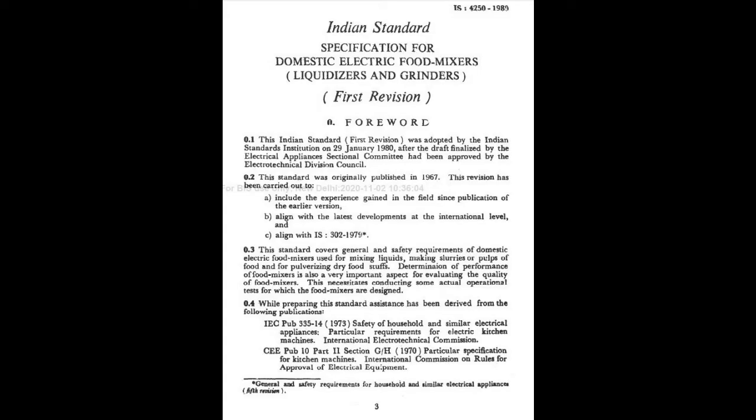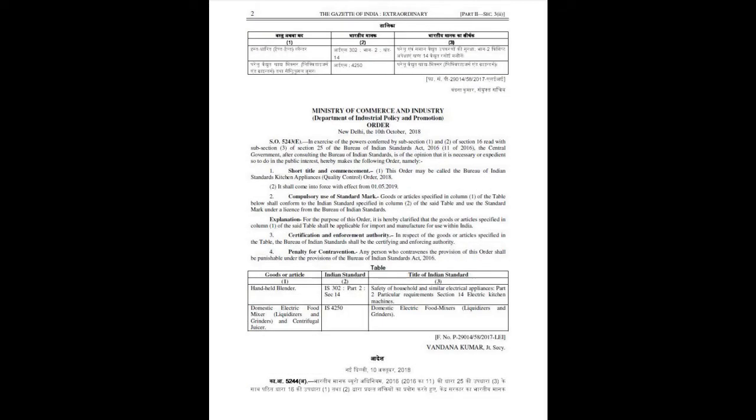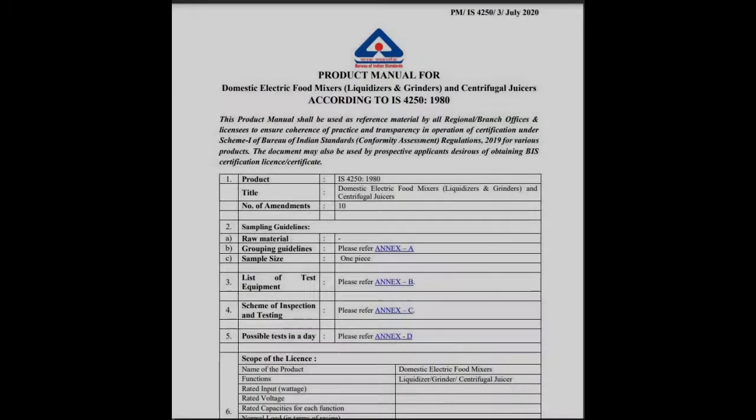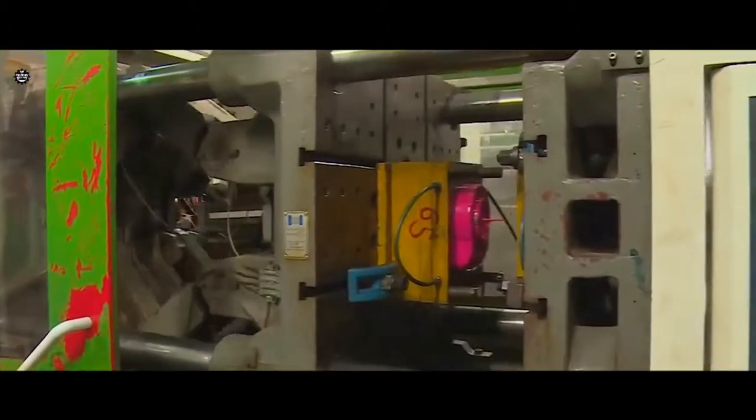Quality Control Order. Mixer grinder has been covered under IS 4250. As per the Quality Control Order issued by the central government, this product falls under mandatory certification for wattage up to 750 watt. The information on Quality Control Orders (QCO) can be viewed on the BIS website under the following link: Conformity Assessment, Product Certification, Products under Compulsory Certification, and the Product Manual can be downloaded from the BIS website bis.gov.in.